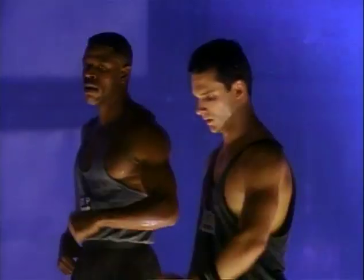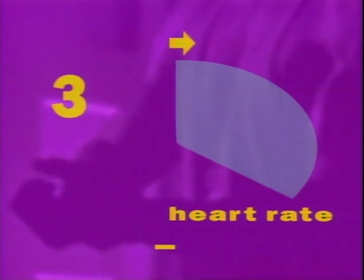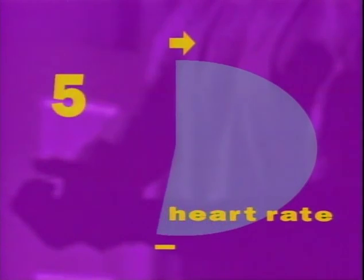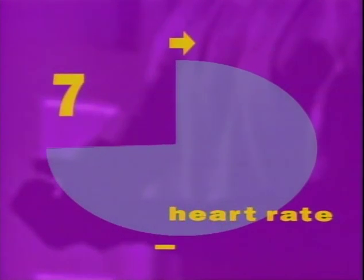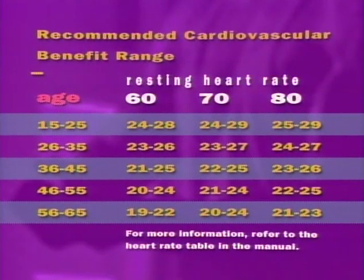Okay, let's take a heart rate right here. Find your pulse either on the wrist or on the side of your neck. Ready? Count. Stop. Check the chart on your screen. Find your age and follow it over to the column where you'll see your target heart rate range. Make sure you fall into that target heart rate range before you rejoin the program.